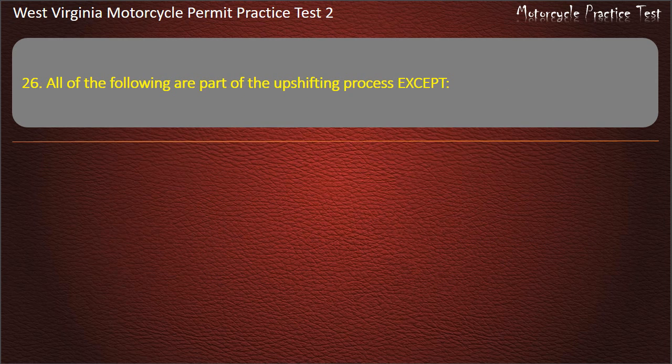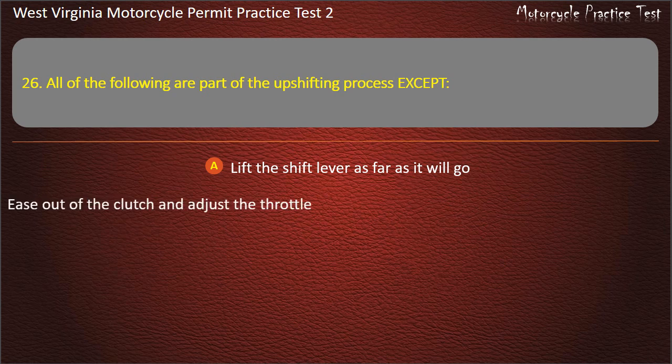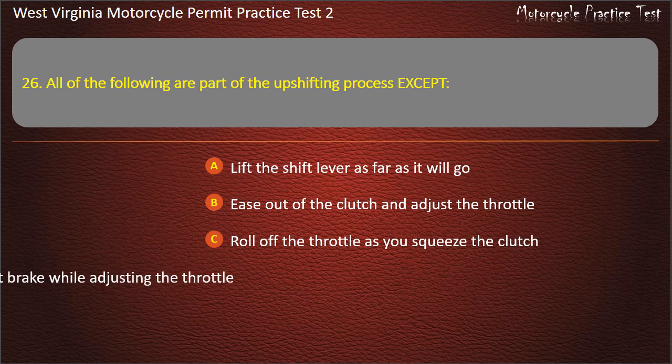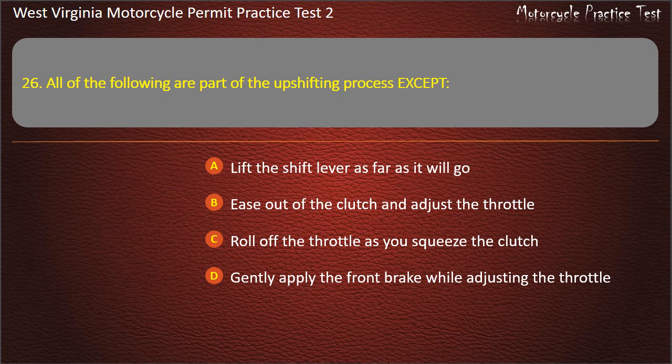Question 26. All of the following are part of the upshifting process except lift the shift lever as far as it will go. Ease out of the clutch and adjust the throttle. Roll off the throttle as you squeeze the clutch. Gently apply the front brake while adjusting the throttle. Answer. Gently apply the front brake while adjusting the throttle.